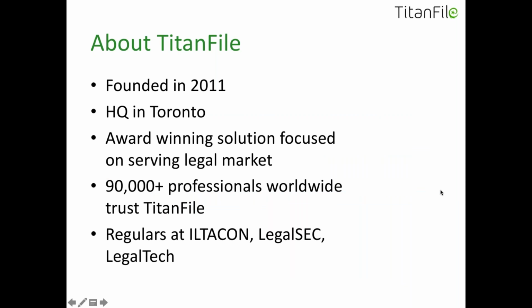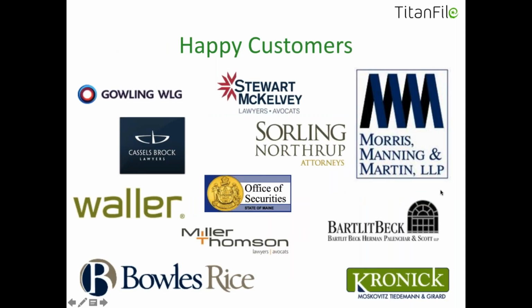Done with the polls for now. Let's keep the energy going. You may recognize some of these logos. We work with lots of really great firms, as I mentioned, all across North America, as well as with government organizations. So lots of really great advocates for the Titan File platform out there.